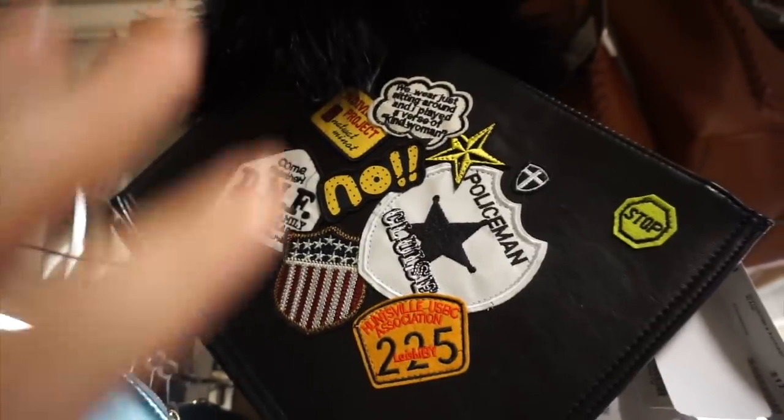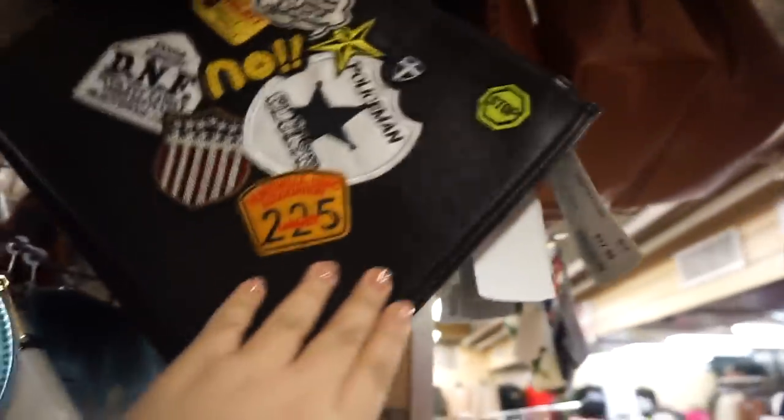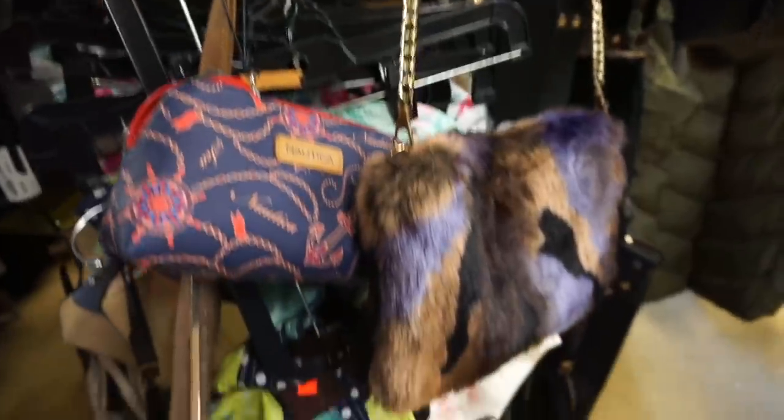They also have some really fun bags. Not something I would buy, but still really fun. This one's cute. Como la tienda es tan chiquitita, está todo tan apretado. It's all tight, close to each other. So I'm literally finding myself squeezing in between racks to go through and try on stuff. So I'm not even trying it on, I'm just trying to pull it off the rack.